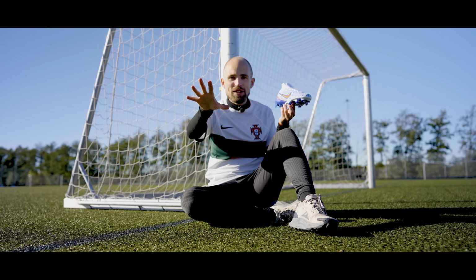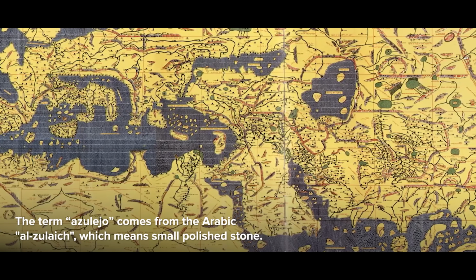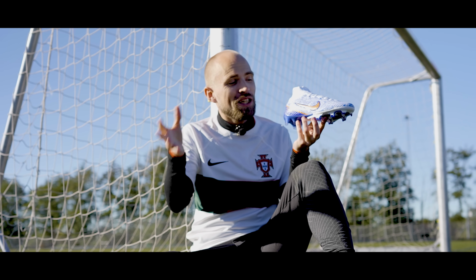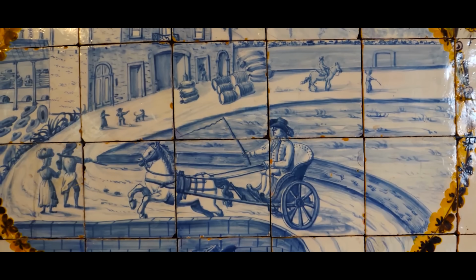And I'm not going to bore you with the details, but it goes way back in history. I'm told back to the Middle East. But if you want those details, go on Wikipedia. What you do need to know though is that Azulejo tiles are seen as national art treasure in Portugal.